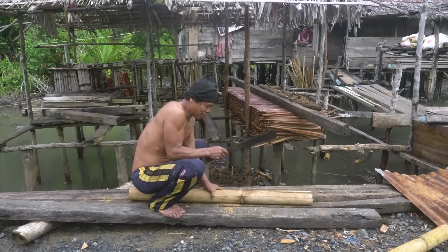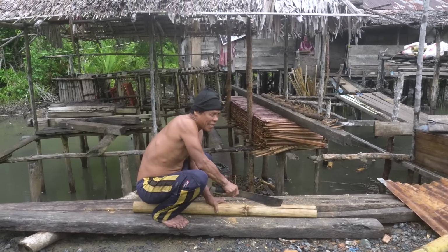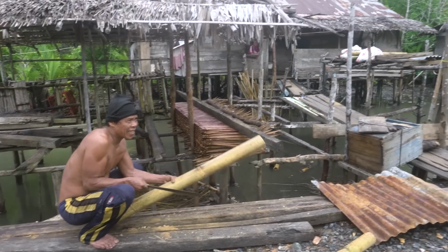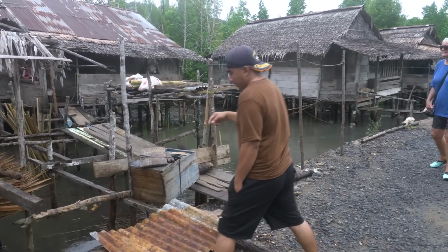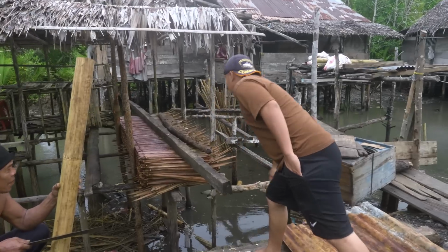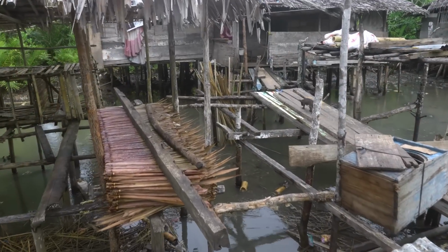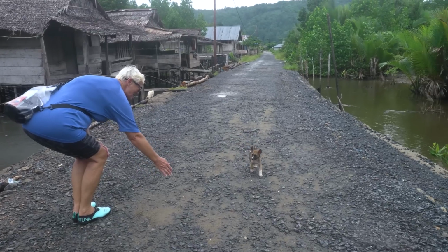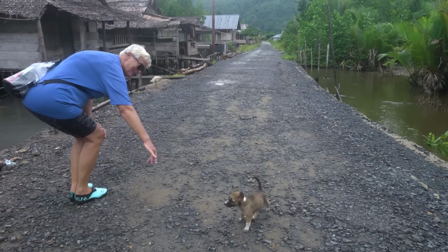My uncle. It's your uncle. Yeah, that's my uncle. So it's a different kind of roof. Oh, I see. It's still a roof. Okay, it's the roof again. Another kind of roof, yeah.